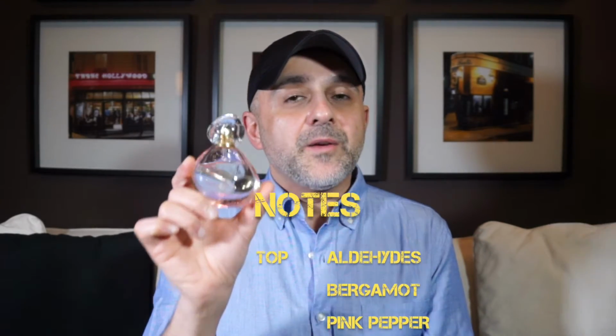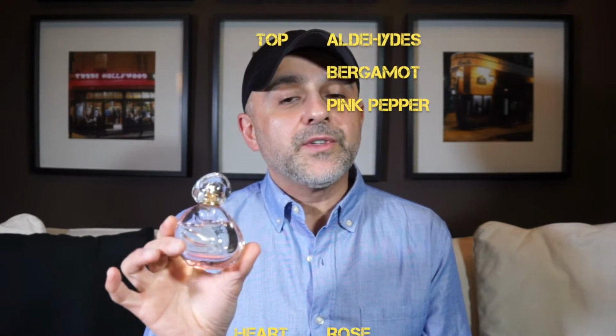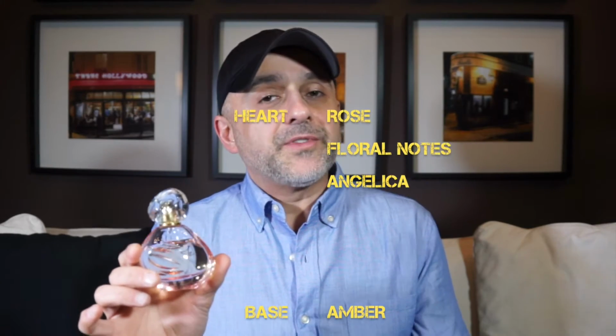What we have for the notes: on the top, we've got aldehydes, bergamot, and pink pepper. In the heart, we've got rose, floral notes, and angelica. And finally in the base, we've got amber, cedar, and musk.